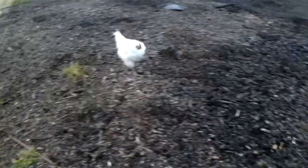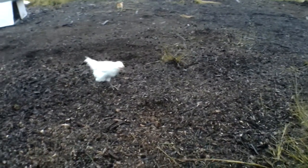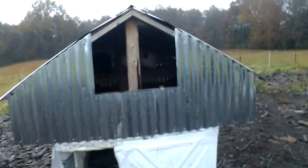But these guys have been already going through all the wood chips and mulch that's out here. Definitely be boosting the nitrogen levels. You can see the ones who are enjoying the drier weather in here.